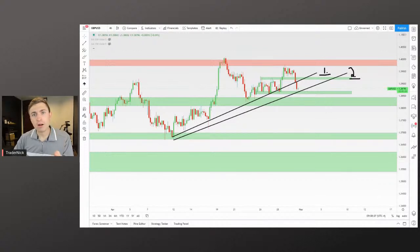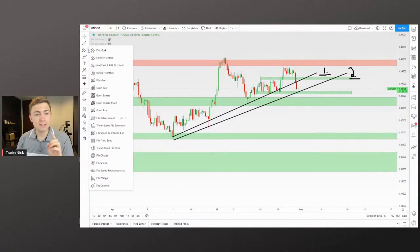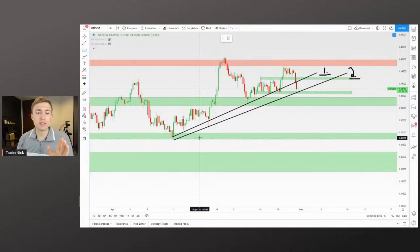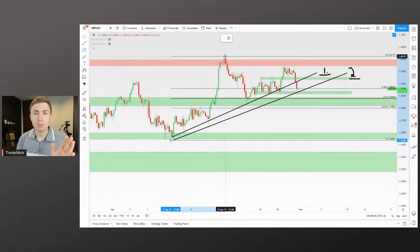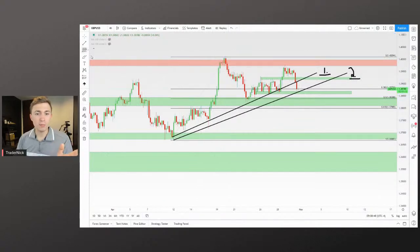Now, to be fair, same thing with Fibonacci retracements, right? We could say the exact same thing with Fibonacci retracements. It's not that these things are useless. It's that you have to understand that they are a little bit subjective. So if we go here and we say, okay, there's the bottom of the fib from the wicks, right? That's option number 1. But what about option number 2?